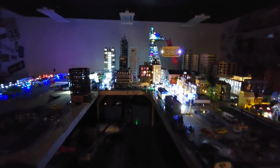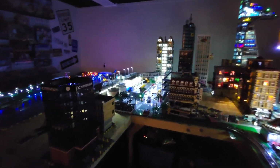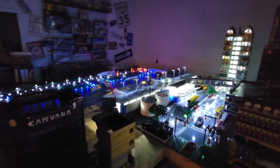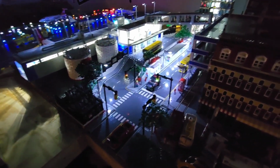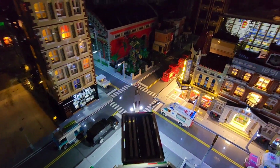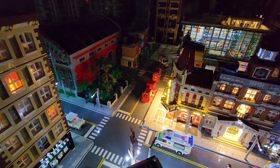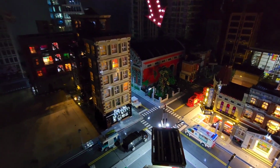Now, because looking at everything with the lights off is my personal favorite, let's take a quick walk around and tour. Again, nothing's really changed with the airport. I still have the traffic signals going at the one intersection, and that is something I got to do some work on because I want to get the traffic signals on every single intersection, and I have a lot of them I got to do. But making those working intersections is a very time-consuming process.